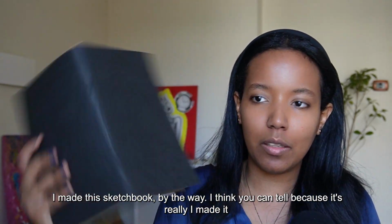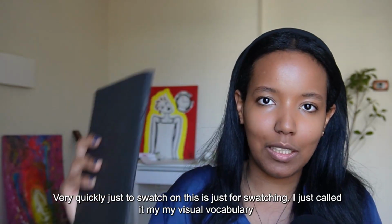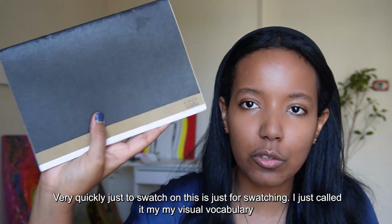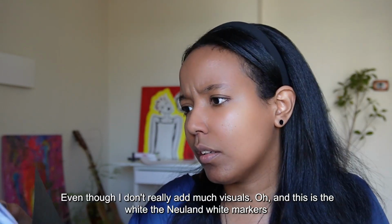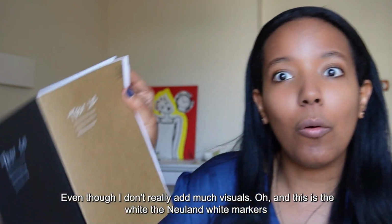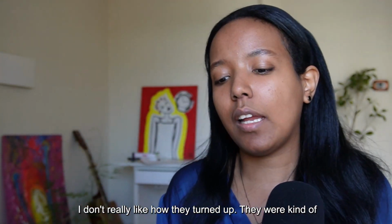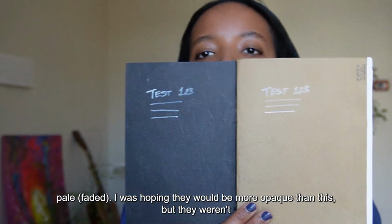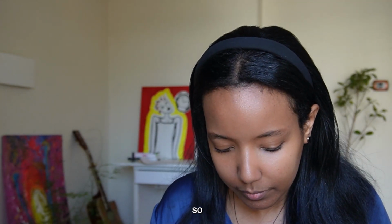I made this sketchbook, by the way. I think you can't tell, because I made it very quickly just to swatch on. This is just for swatching. I just called it my visual vocabulary, even though I didn't really add much visuals. Oh, and this is the Neuland white markers. I don't really like how they turned out. They were kind of pale. I was hoping they would be more opaque than this, but they weren't.